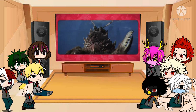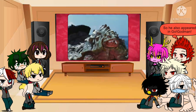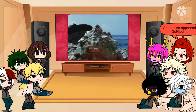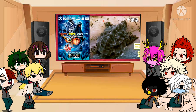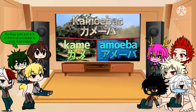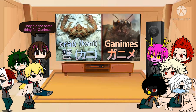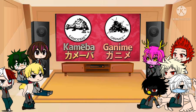While Ganimes has largely fallen into obscurity, Kamoebas went on to appear in Go Godman as perhaps the best looking recycled monster suit, and 3 decades later managed a stint in Godzilla Tokyo SOS as a corpse. Kamoebas' name combines the Japanese word for turtle, kame, and amoeba, while Ganimes is derived from the Japanese word for crab, kani. The letter S at the end of their trademarked names are not present in Japanese.